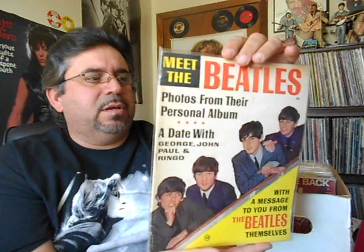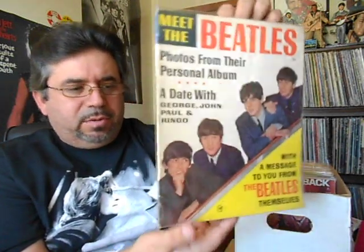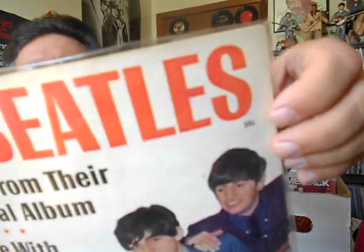Okay, I finally came across one of the original 60s magazines. This is an original one, Meet the Beatles. Photos from their personal album. And I know Christine in particular liked to look at the insides. The price here, 35 cents. I think a magazine's up to $10 now. Some of them are.